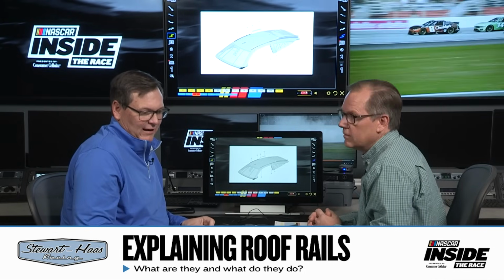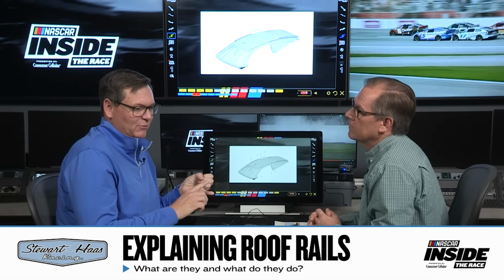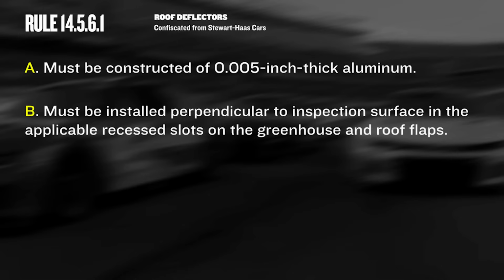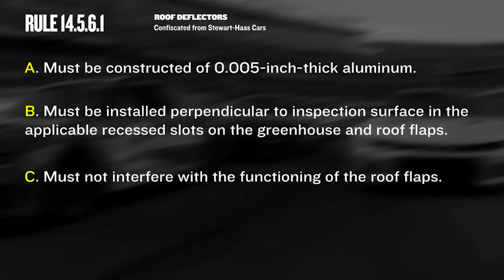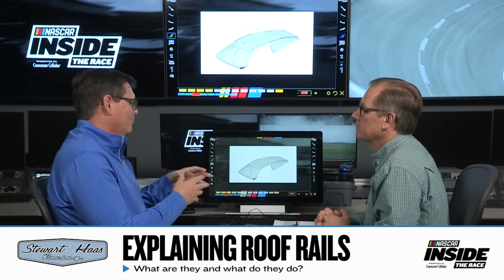Team-produced. They have to be installed. Let's talk about what could go wrong. So first of all, they have to be produced. They have to be out of basically 0.05 inch thick aluminum. They have to fit the CAD drawing. They have to be installed perpendicular to the surface area. They can't interfere with the roof flaps, and they must be painted. So there's 5 things right there that NASCAR may or may not like about them. Okay, that's what they are.